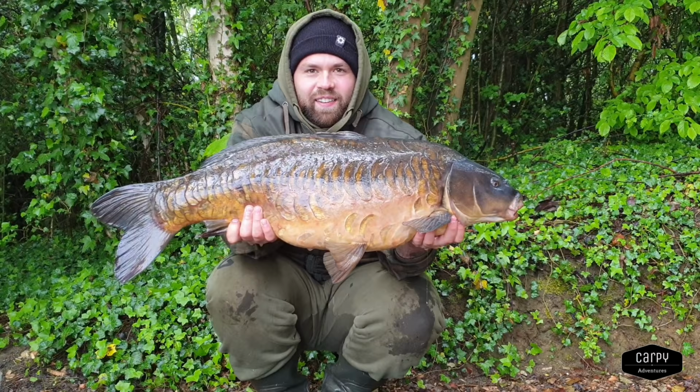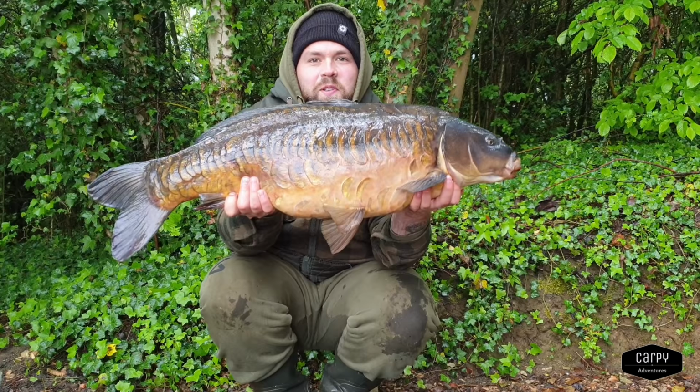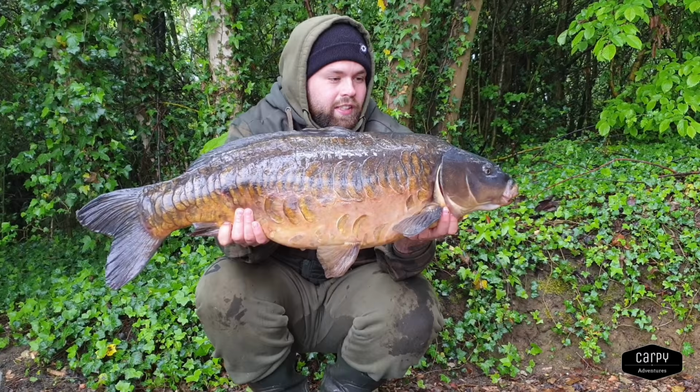Scale pattern is ridiculous. An absolute banger. Let's get her weighed up and get her back. I just finished weighing her up and putting her back, 21 pound on the nose, can't complain. Lovely long double, triple row linear, whatever. Scales on it were ridiculous. I'm buzzing.